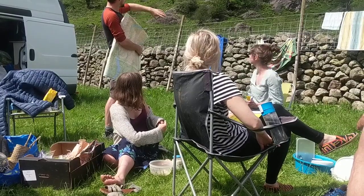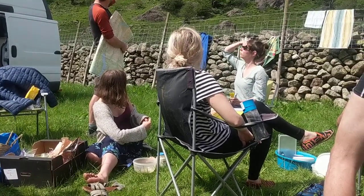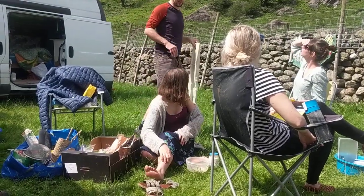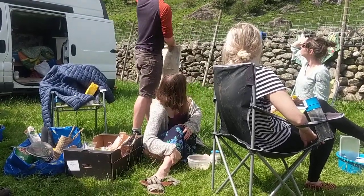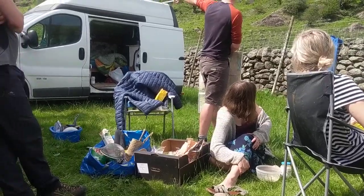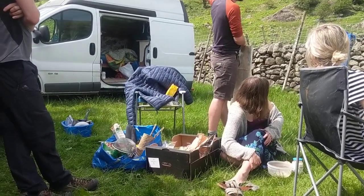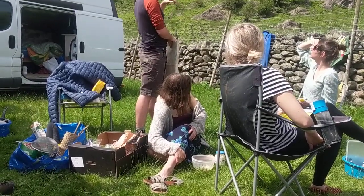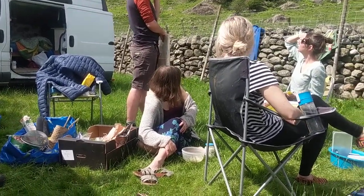But the aim basically is to get up Sour Milk Gill, and we can walk around the back of this hill to Styhead Tarn, which is a classic wee tarn you stop at on the way to Scafell, and come back down the valley over there, in the far valley where the trees are. There's a really nice waterfall and nice stream to walk back down to the campsite. That's the ultimate longer kind of half day out, take your lunch with you.